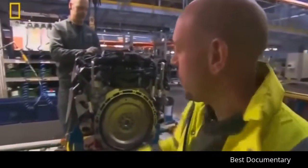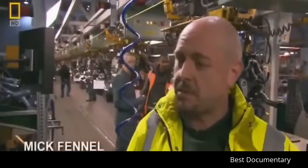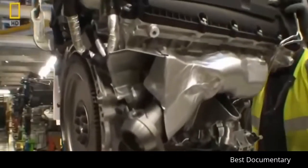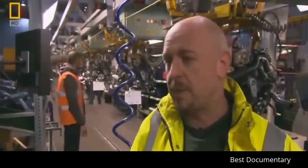Assembly operator Mick Fennell coordinates this power line. The engines come in as a basic unassembled block with the cylinder head on top. And here it's called engine dress. So we dress the engine. We put all the ancillaries on, the pumps, the belts.